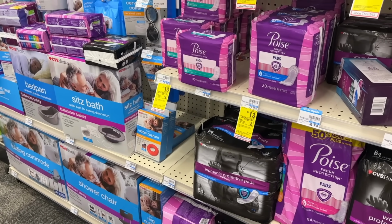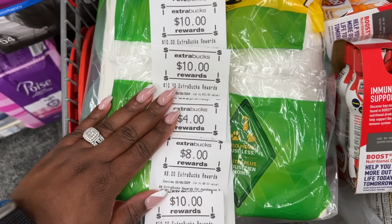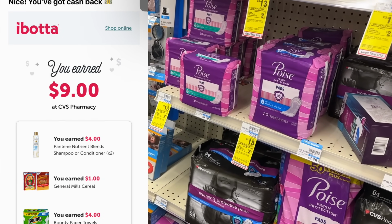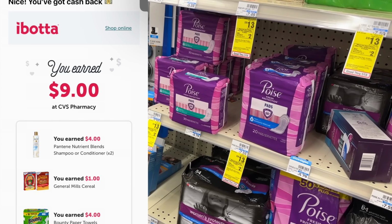Now let's talk about what we got back. So we got back $10 for the Eucerin Aquaphor, $10 for our spend 30. So these deals are resetting every week because I did the spend 30 last week. We got back the $4 for the Colgate. I did that last week, so it is resetting. The $8 for the Glucerna, and then the $10 for the Boost. And then of course I submitted this receipt over to Ibotta, and I got back a total of $9 in cash back that reimbursed us for the actual cash that we spent.